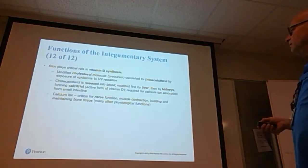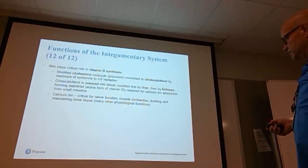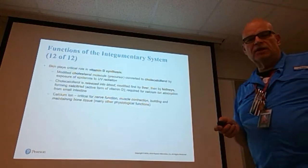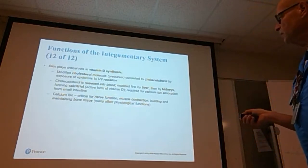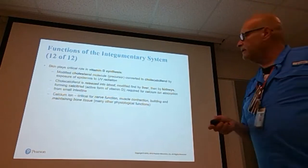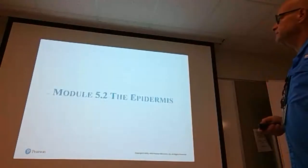Calcium ions are critical in nerve function, muscle contraction, building and maintaining bone tissue, and many other physiological functions. We will find as we move through the organ systems and look at the physiology of the organ systems, you're going to find out that a lot of the physiological reactions involve calcium. Most people, when they think about calcium, think about bone tissue and bone structure, but there's lots of other things that calcium is involved in.